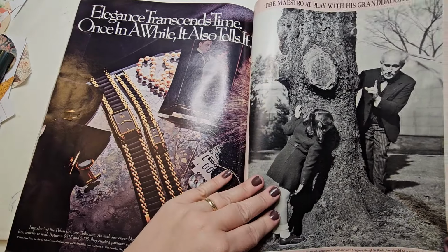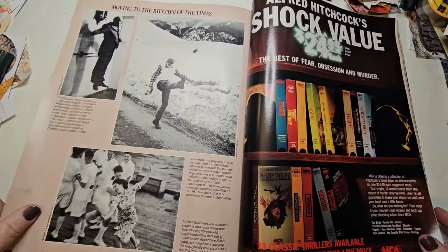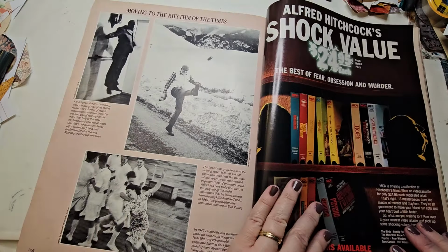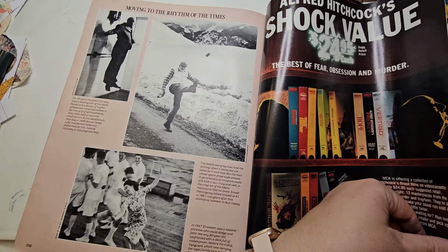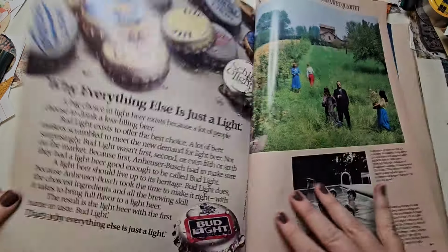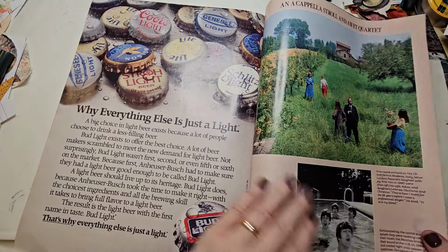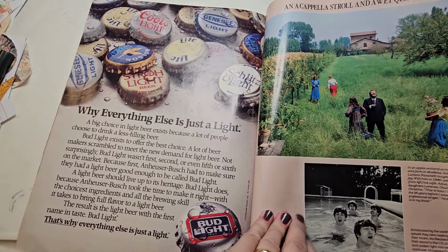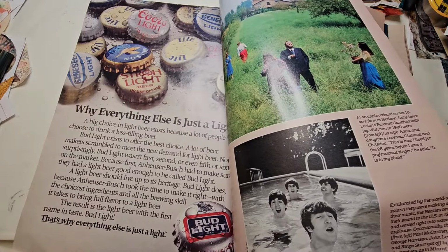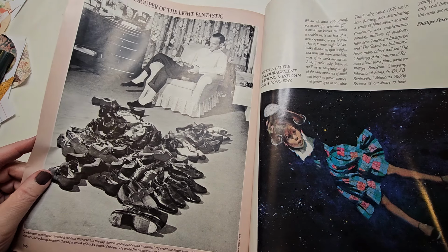The maestro at play with his granddaughter, Arturo Toscanini. Alfred Hitchcock's shock value, the best of fear, obsession, and murder. An a cappella stroll and a wet quartet. But a wet looks like one word, so I don't know if that's like, oh, there's the wet quartet. The Beatles. With a little encouragement, a young mind can see a long way.